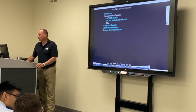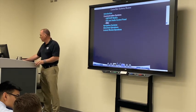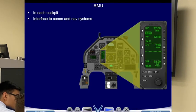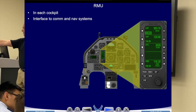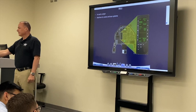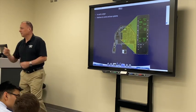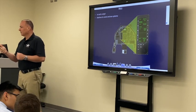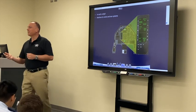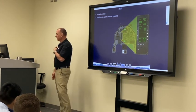Okay. Any questions on the ICS audio panel itself? Pretty straightforward? Okay. RMU. How many fields are on the RMU? I'm trying not to look at it, but 5. Okay, there's 5. What are they? Do you know? No. UHF, VHF, the VOR and there's a blank one in there.